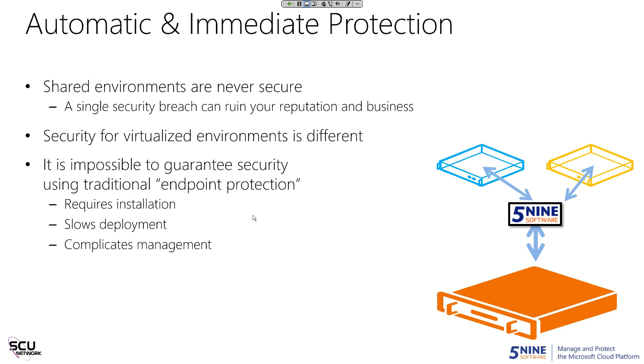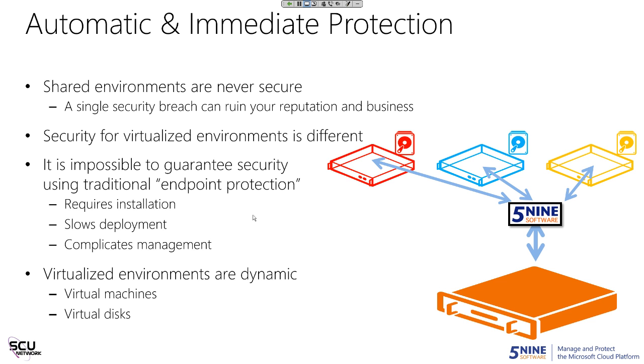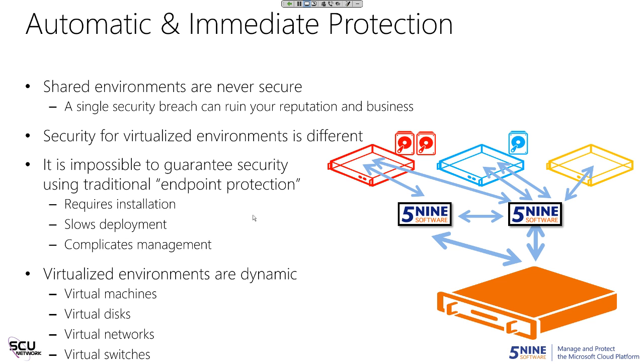Now, if you have somewhat of a static virtual environment, it doesn't change much. Endpoint security could work for you. But if you have anything that's dynamic, it really becomes impractical. If you have virtual machines that are spinning up and shutting down, new virtual disks which are being added, new virtual networks which are being created, virtual switches, you always want to make sure that you're protecting here. So if you're in this dynamic environment, especially as a service provider, you have tenants creating new VMs, new networks, you really have to think of a different solution rather than traditional security, because it's going to slow things down and it leaves you at risk of being unprotected.